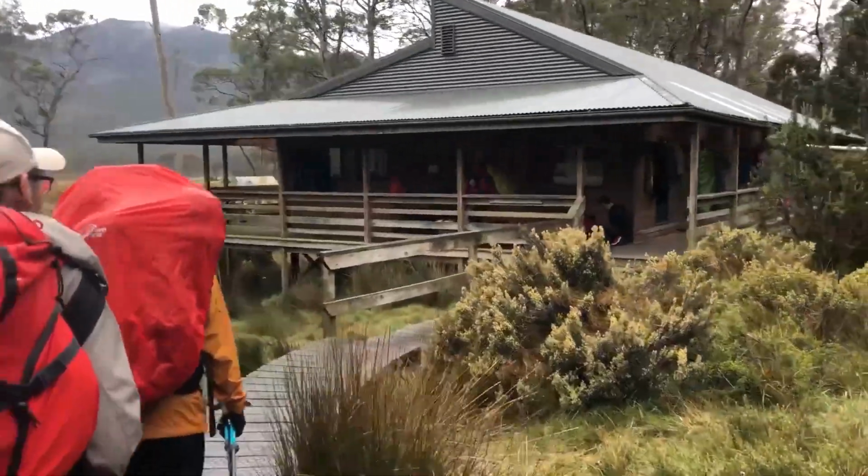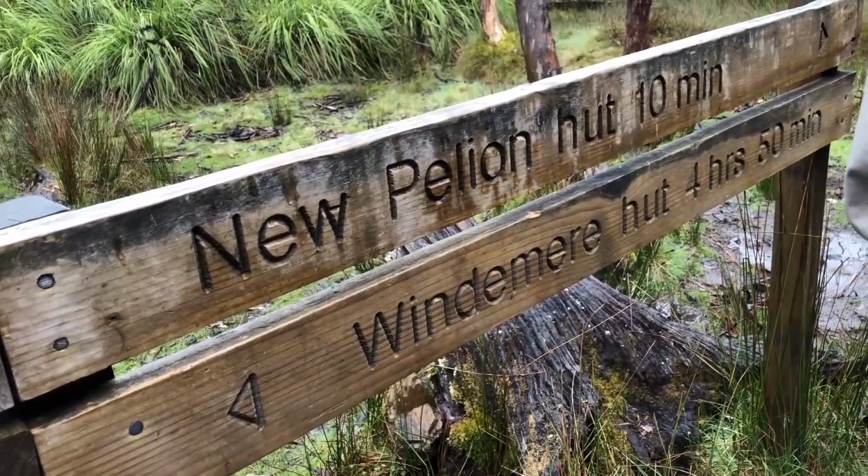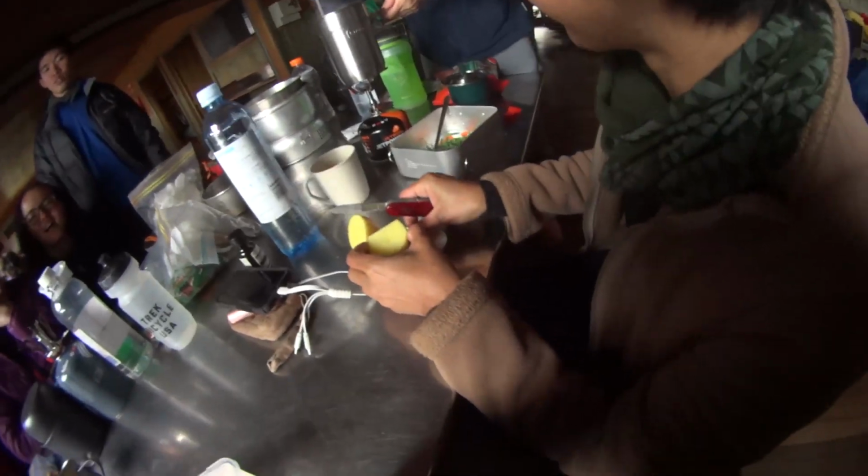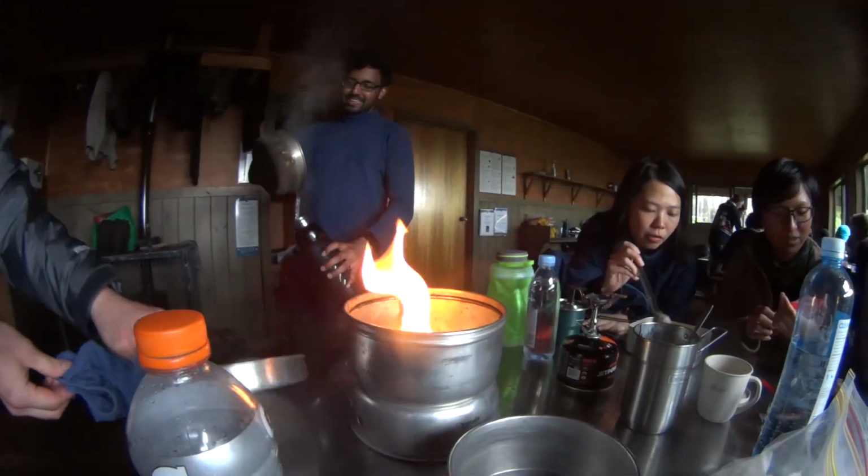Well, we're finally here at Pelion Hut. After a long day of walking through rain, we wasted no time in filling our bellies with some warm food.